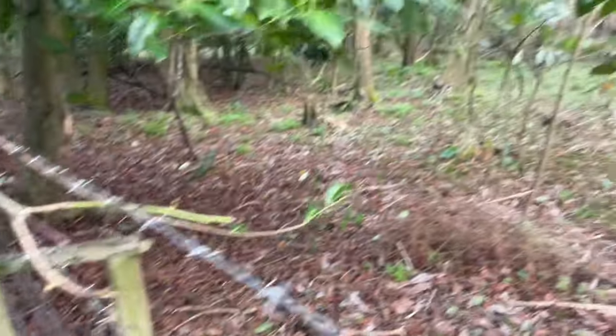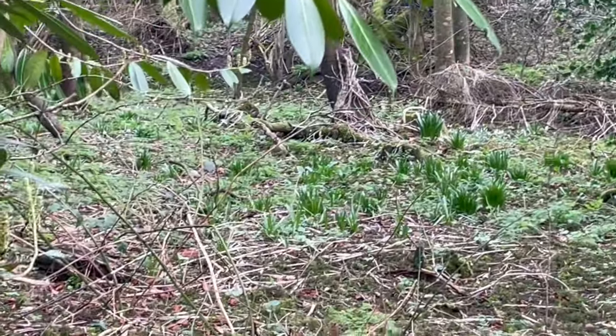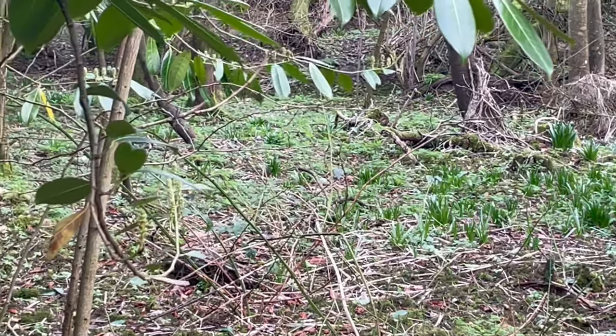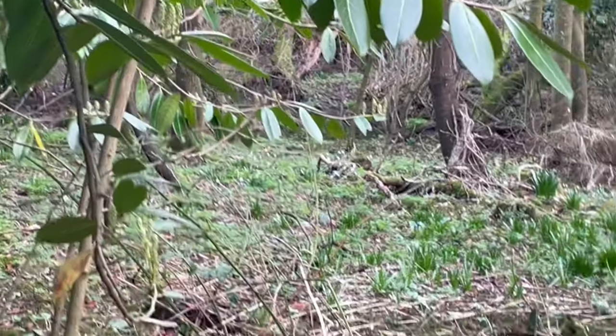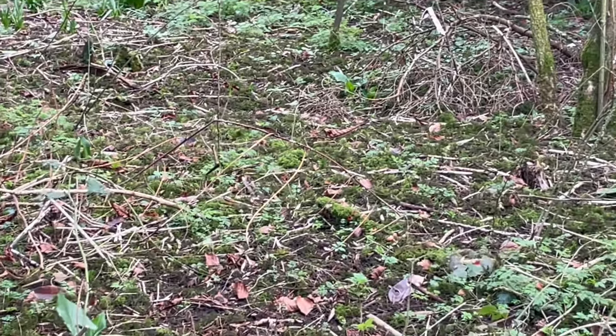From here, you can see the bluebells. Those green spikes, those are all bluebells. And I've planted a few snowdrops. You really can't see them yet. I only did it last year. So I'm going to get more snowdrops and plant them in here.